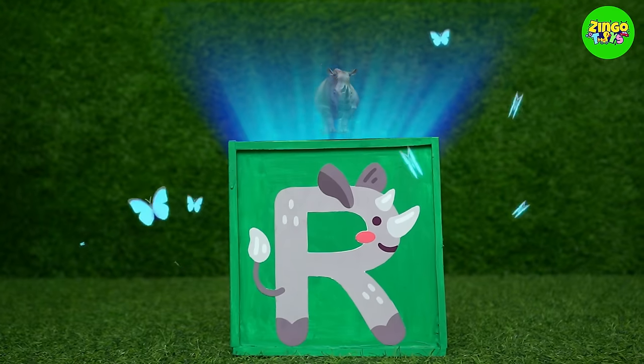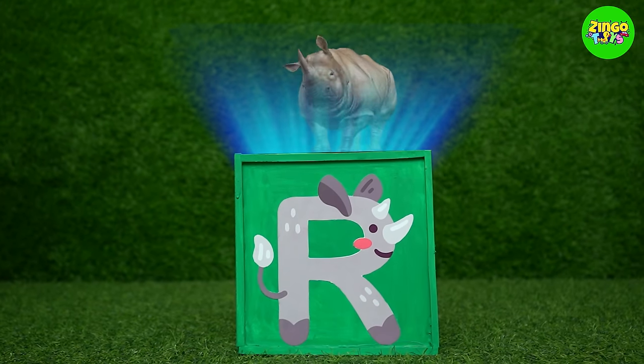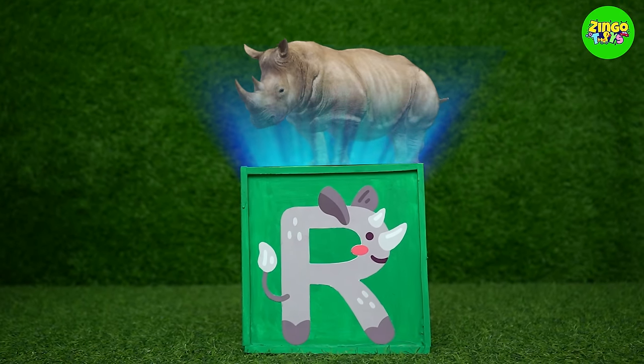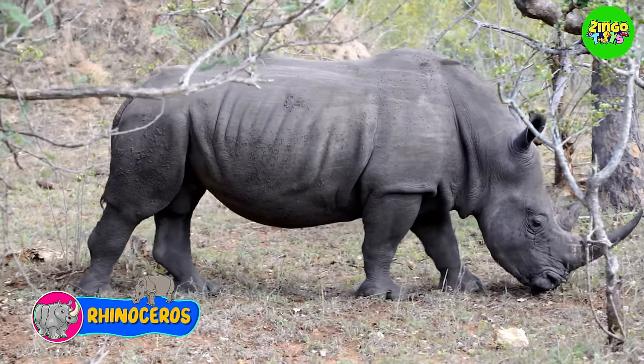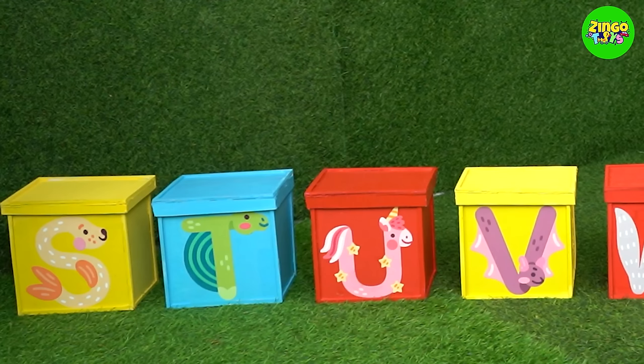R! R for rhinoceros. Hey, the rhinos are thick-skinned, and they are very big and strong.